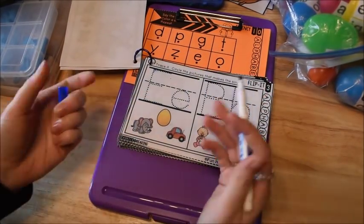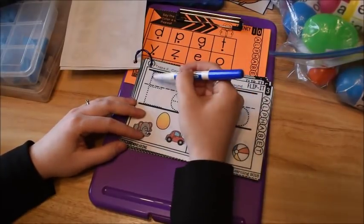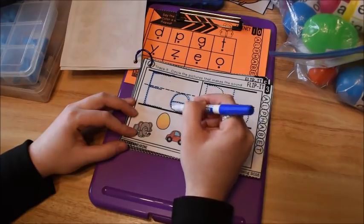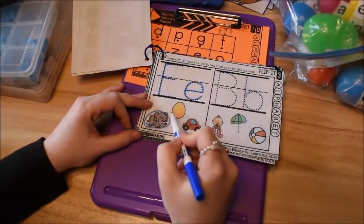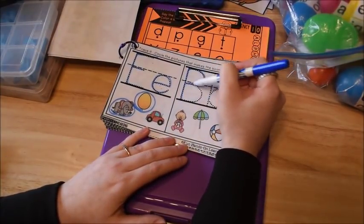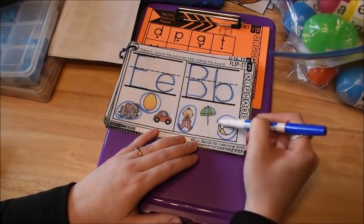So of course we're working with alphabet sounds on this unit, and so that's what this book is all about. So what he would do is he would trace E, capital E, lowercase e, then he's going to look down here and circle the ones that begin with E. Got elephant and egg. And he's going to do the same thing with B. So these are just their activity books. They're a lot of fun for the kids.